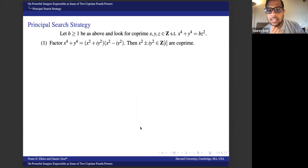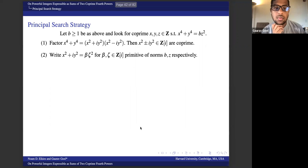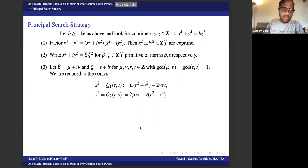And this tells us that X squared plus or minus iY squared and Z are coprime, which allows us to write X squared plus iY squared as beta times zeta squared for beta and zeta Gaussian integers, primitive of norms B and Z respectively, where by primitive, I mean that the real and imaginary parts of this Gaussian integer are coprime, have GCD 1, or equivalently that this point is visible from the origin in the complex plane. Now, we write beta as mu plus i nu and zeta as R plus iS. And then we reduce to solving these two conics.